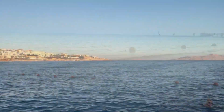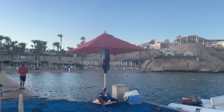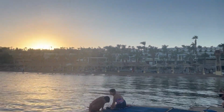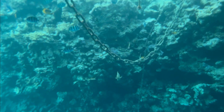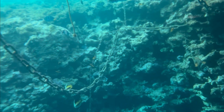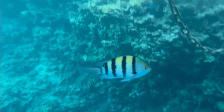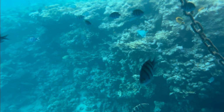As you know, Sharm el Sheikh is best known for its marine life, the beautiful coral reefs under the water. So like all other resorts, this resort also has an access point where you can go into the water, do your snorkeling and enjoy the complete views of the coral reefs. We also went inside the water and saw those beautiful pretty fishes, and it was really a nice experience.